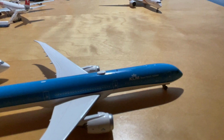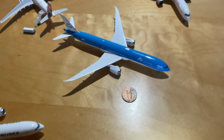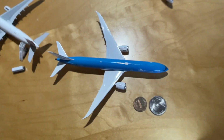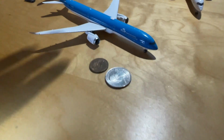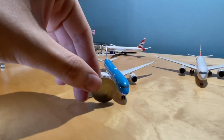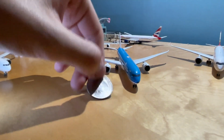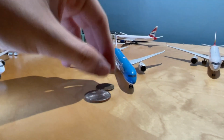But next, I'll show you it next to some American currency. Have an American penny here and an American quarter here. Look at it from above, you can see the size difference, or the scale. Pretty much the same circumference, I guess, as the -9. The only difference is length. That's the quarter, and here is the penny.